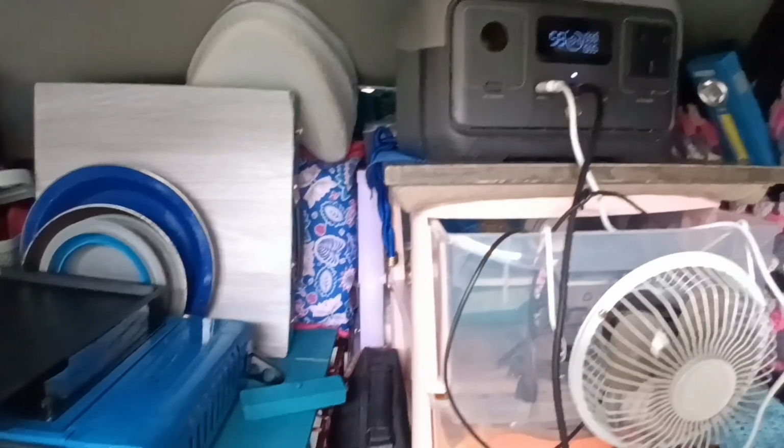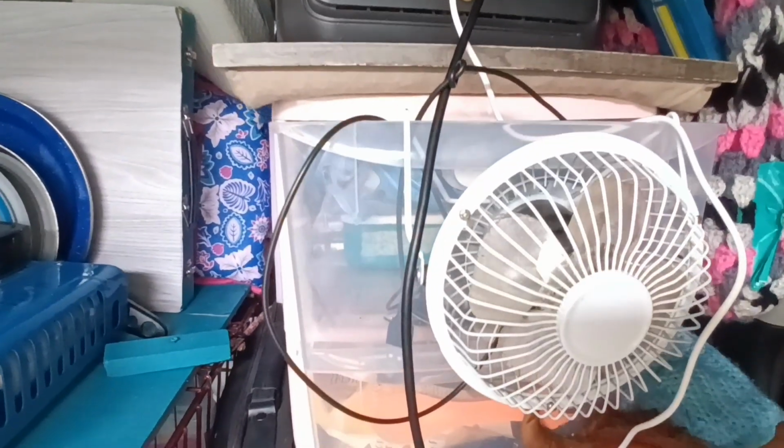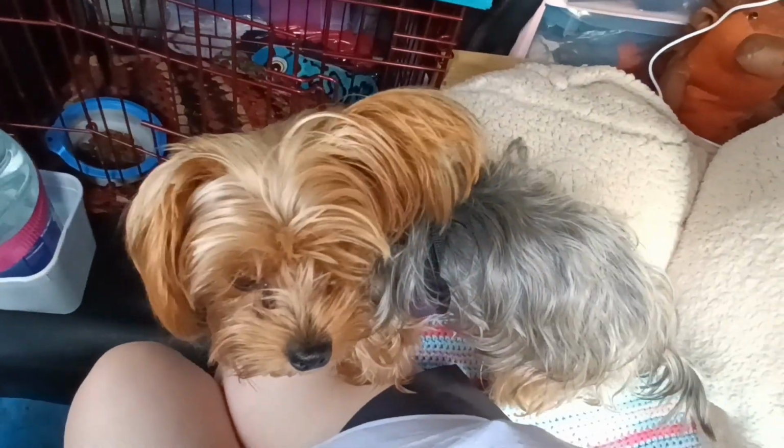My EcoFlow, now it doesn't sit up there when I'm driving. This is in parked up mode. When I'm driving, it sits in the front under the pillow so as I can plug it in. I've got a backrest, which is the cream thing that you can see, so that when I'm sat in the back of the car now, I've got support for my back rather than just a pillow.